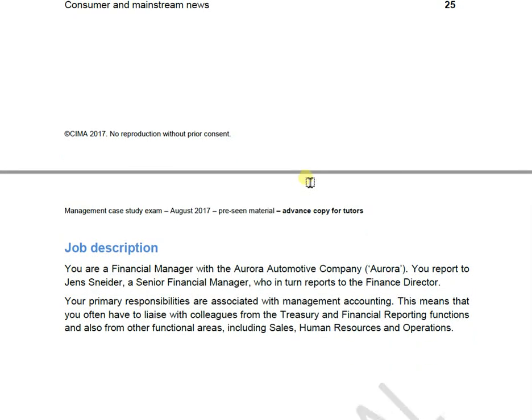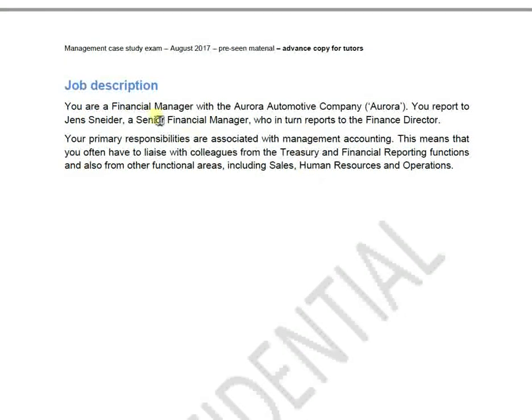Okay, first of all, the job description is provided, and as with every other management case study, you're the financial manager. You report to Jens Snyder, a senior financial manager. Most of the emails in your exam you can expect from Jens Snyder, who in turn reports to the finance director. With my experience, in most of the previous case studies the financial manager had to report immediately to the finance director. But in this company, there is another link in between, the senior financial manager. So it seems like this is a tall organizational structure. Probably more information on that is given later on in the pre-seen.